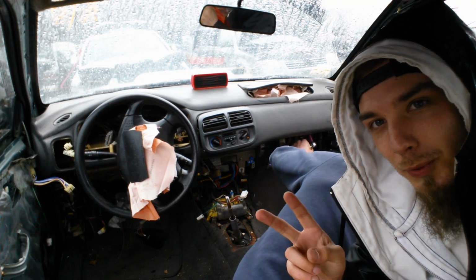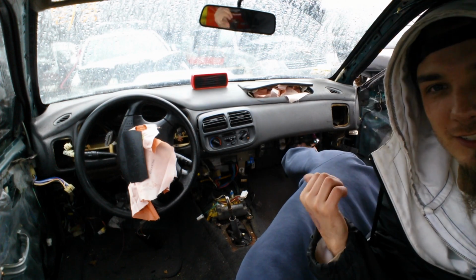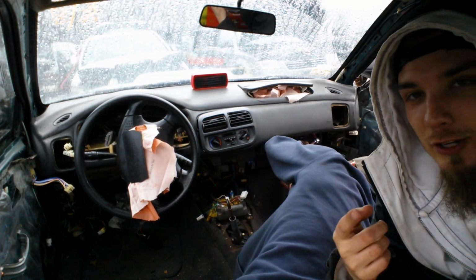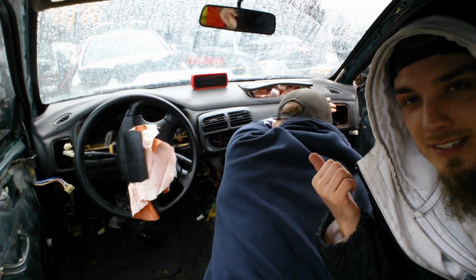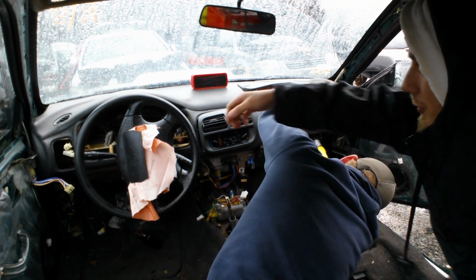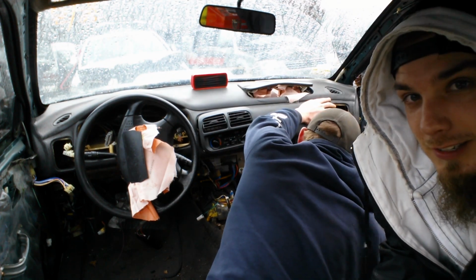Day two, pick and pull, getting Cameron a dash. Freezing our asses off. Terrence is here. Cameron's on the other side of the camera, you can't see him. He just got done cutting the exhaust off the bottom. We got the dash left to do, and this wonderful climate control panel is still here. Hopefully this goes quick.